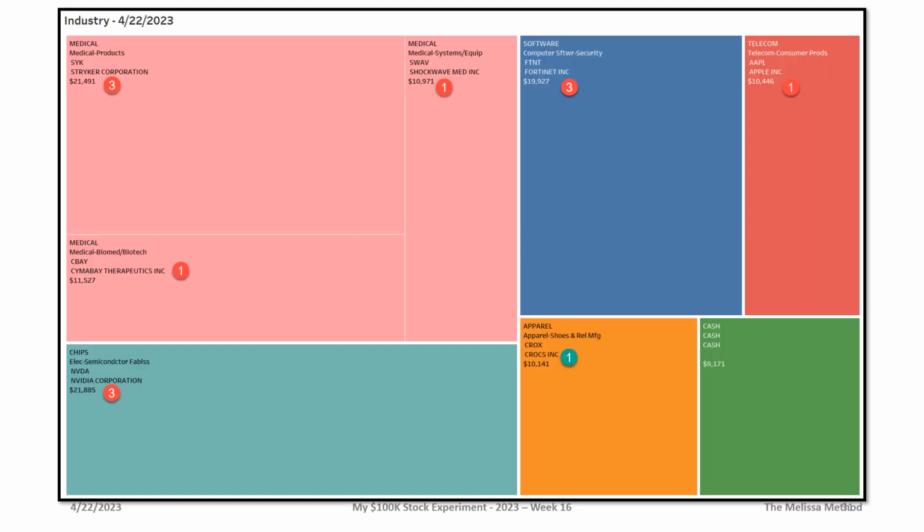Industry breakdown shows that I'm most heavily invested in medical stocks. I put that number that shows I have 3 buys in Stryker, but just 1 buy in CBAY and Shockwave. And then if you look at the orange box, the CROX, I put its number 1 in green because I have 1 buy in that, but I do have open orders. So I don't have open orders for any of the other stocks where I just have 1 buy.